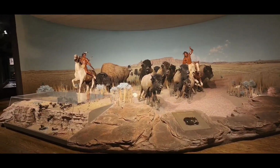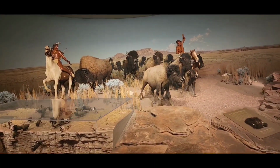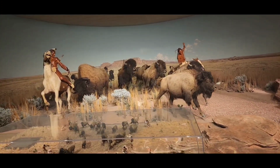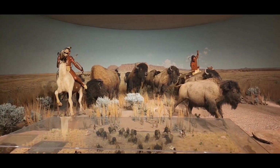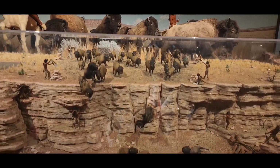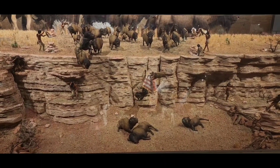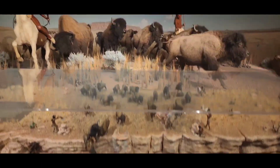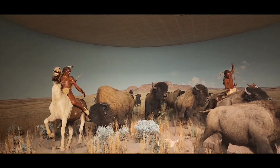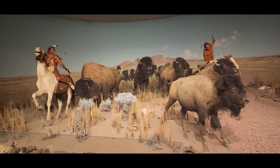This buffalo exhibit here is probably like the 2nd most famous exhibit in this museum. Those are all hand-painted murals you see in all of these exhibits. There's a miniature here, which is also pretty awesome. It's how they used to hunt these guys. But just the way that they've been able to keep how these guys look.